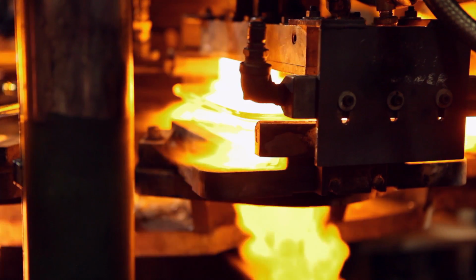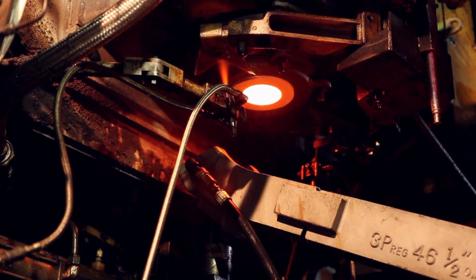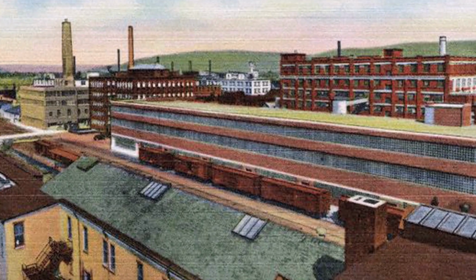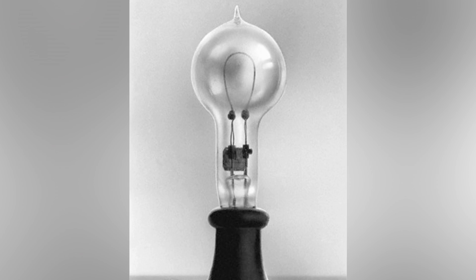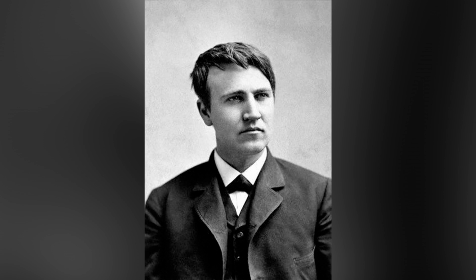And that was the aha moment. We said, we can make that easier. And so what we did was we redesigned this so it was read from above. The entire Pyrex line was born of an aha moment back in 1879. That's when Corning, its original parent company, created the first electric light bulb for Thomas Edison.